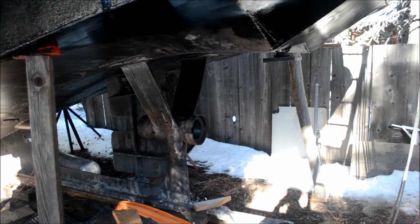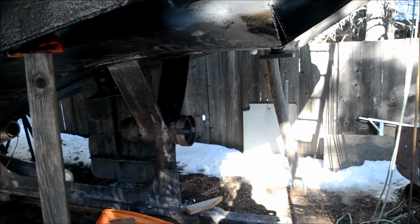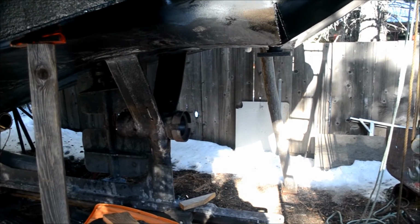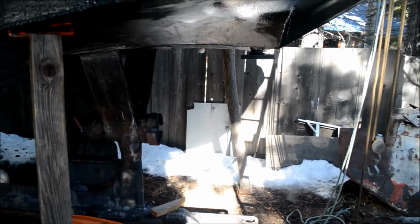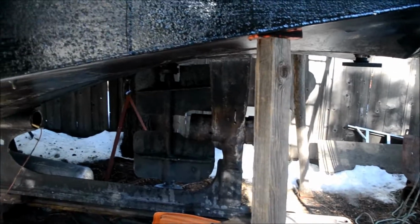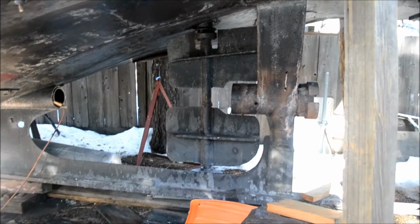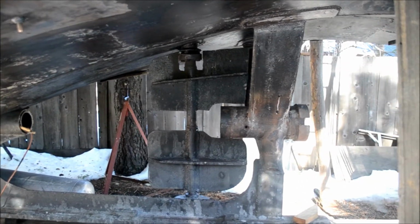So the propeller is at the prop shop, the one you saw last time. It's being repaired and cleaned up and hopefully repitched to a coarser pitch. We'll need at least 48-inch pitch, I think, to get a decent amount of speed out of her.